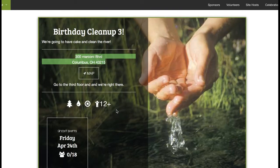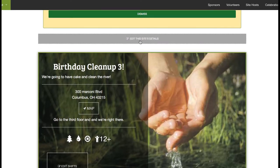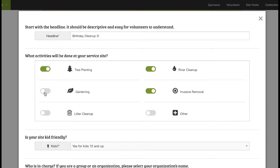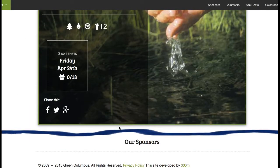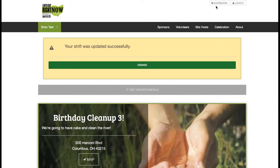For some of you who created one from a copy of last year, you may not see these icons here if your activities did not translate over. If that's the case, what you can do is just click on the Edit the Site's Details, and it'll bring up all the details of your service site here, and you could go in and check off the activities that you have. Once you're looking at this and you think everything looks good, you can go back to your dashboard.